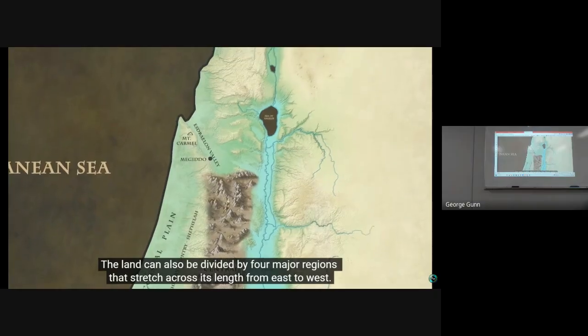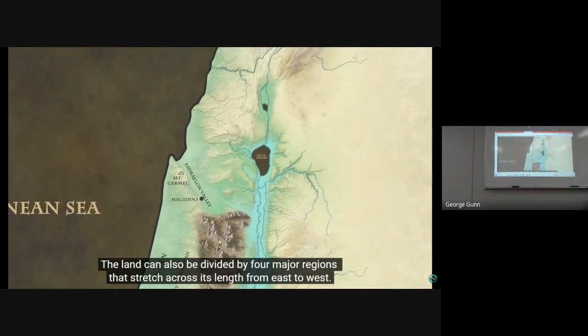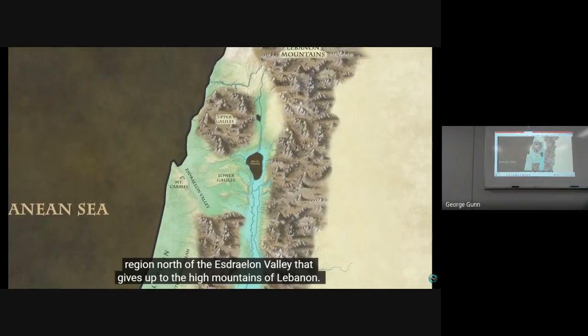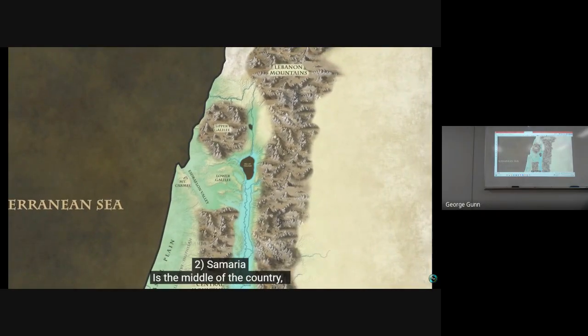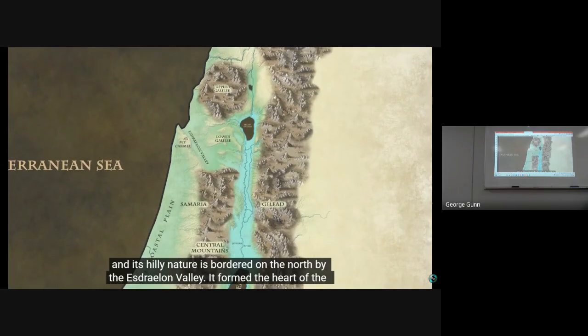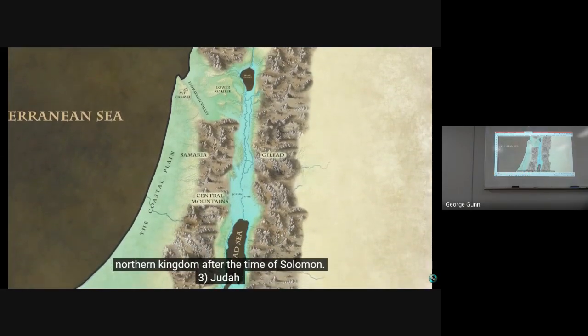The land can also be divided by four major regions that stretch across its length from east to west. The first is Galilee. This is a mountainous region north of the Esdraelon Valley that gives up to the high mountains of Lebanon. Samaria. This is the middle of the country, and its hilly nature is bordered on the north by the Esdraelon Valley. It formed the heart of the northern kingdom after the time of Solomon.